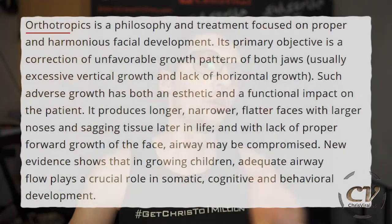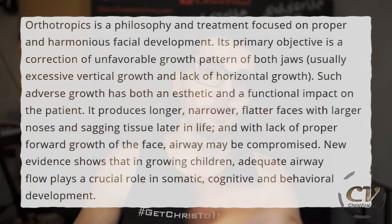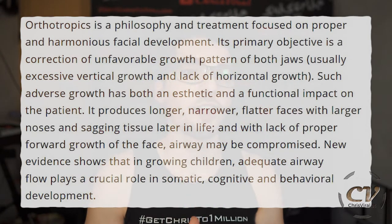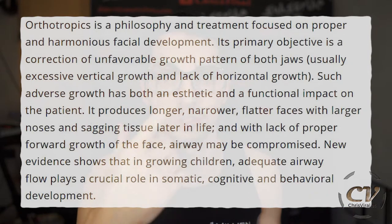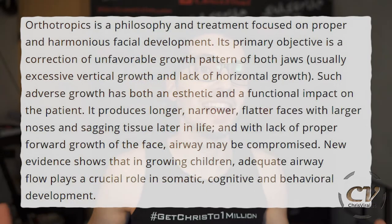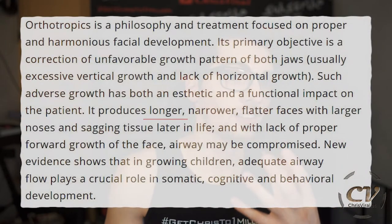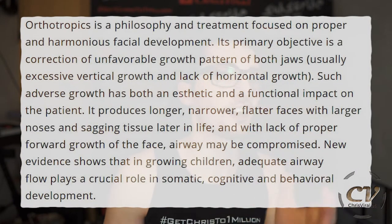Now let's talk about that. Orthotropics is a philosophy and treatment focused on proper and harmonious facial development. The primary objective is a correction of unfavorable growth patterns of both jaws, upper jaw and lower jaw, usually excessive vertical growth, which is known as a horse face, and lack of horizontal growth, which would be nice. Cheekbones, wide jawline, which everyone wants. Such adverse growth has both an aesthetic and functional impact on the patient, of course. If you don't keep your face posture in check, a result might be longer faces, narrower faces, flatter faces with larger noses, sagging tissue later in life. None of that is good.